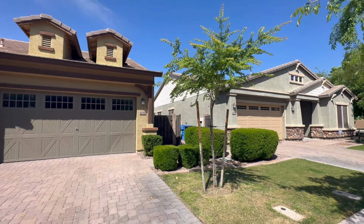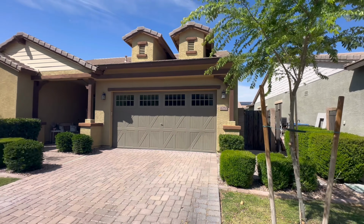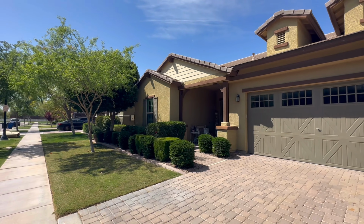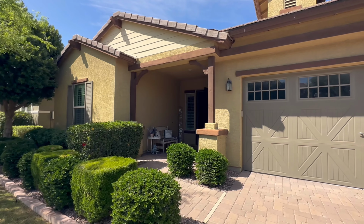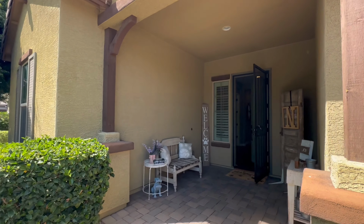Looks like we do have a gate to the backyard over here. We got the two-car garage, as you can see. Beautiful patch of grass and landscaping out front. This house includes a pool and a hot tub with beautiful travertine decking all throughout the backyard.